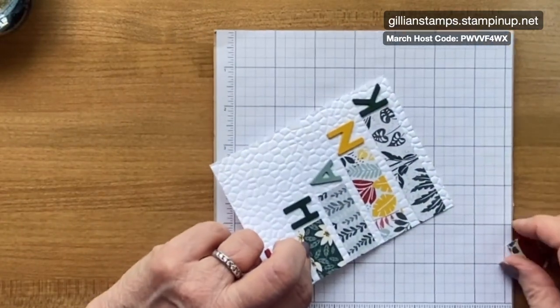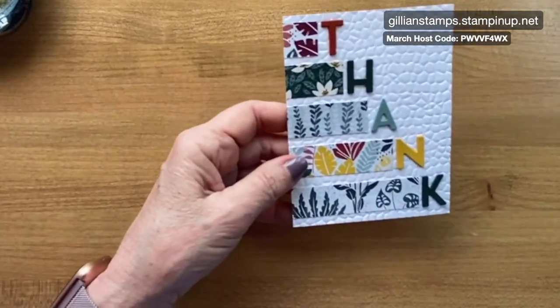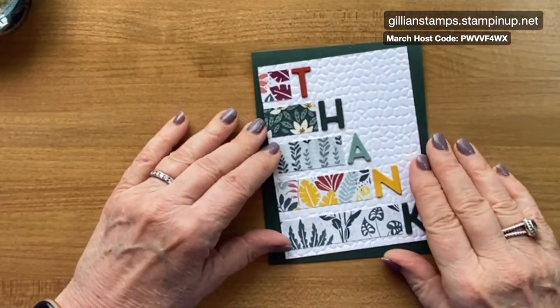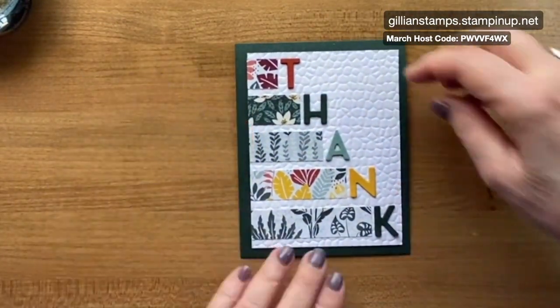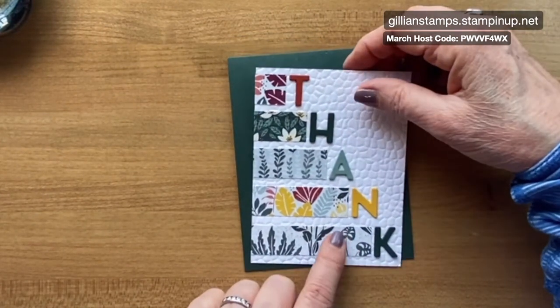All right, so there's that. And then we'll stick it onto the card base. And then, ooh, look how nice that looks on the evening evergreen. Love that. Then we'll just need to decide how to do the U, what colors.